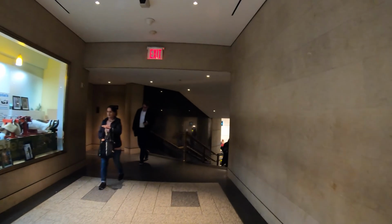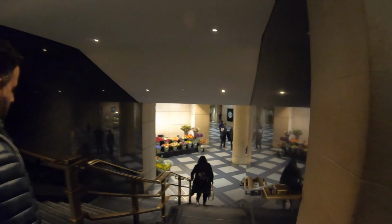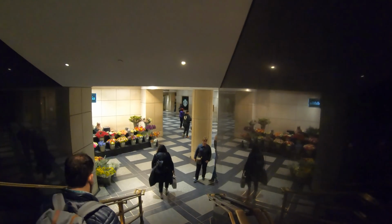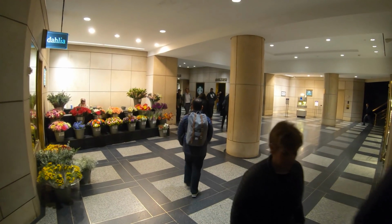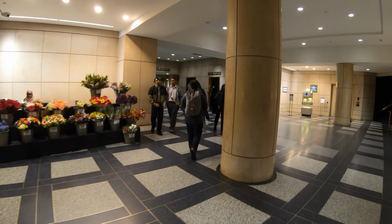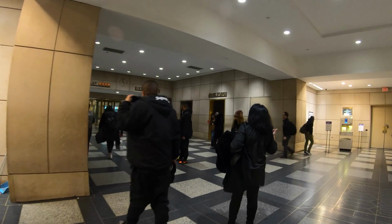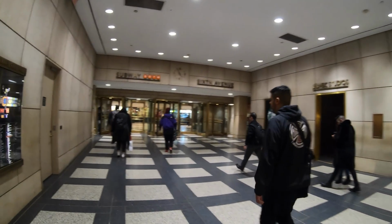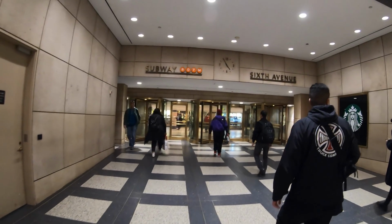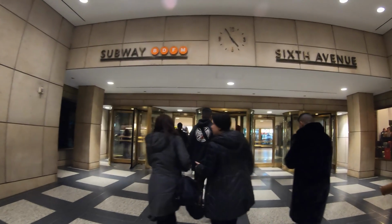And before I do that, I'm going to show you the subway entrance. The subway leads directly into the Rockefeller Center Concourse. There's a second Starbucks inside Rockefeller Center right here. But this is where you'd exit or come in if you want to go to the concourse directly.